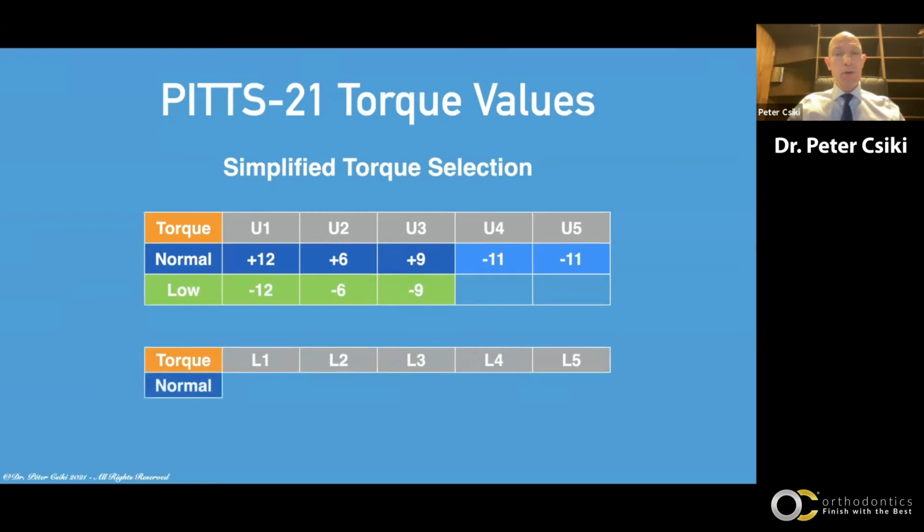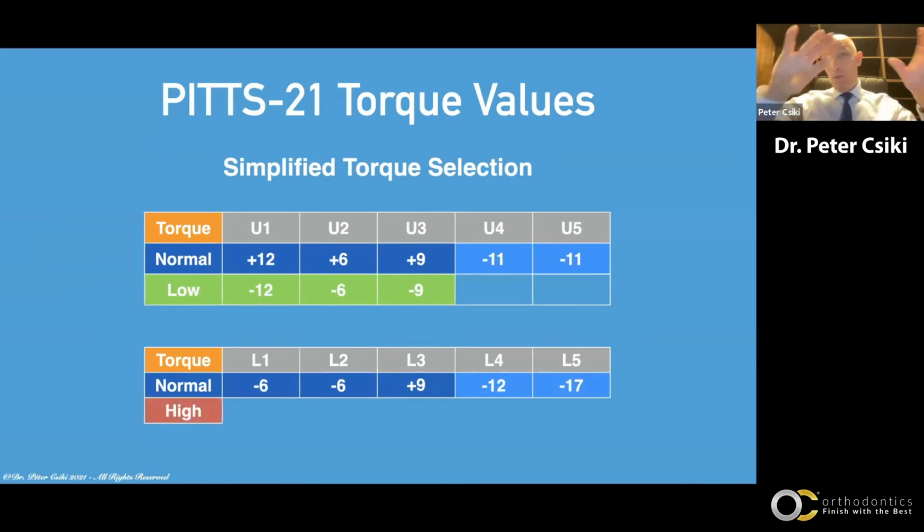And in the lower arch, so the standard torque is minus 6 on the lower incisors. Standard torque is negative. I'm talking about crown torque again. Remember that. Plus 9 as in the upper on the canines. Minus 12 and minus 17. We need more on the premolars, lower. And when we flip the lower incisor brackets, then from minus 6 it will be plus 6, on both the laterals and the centrals.